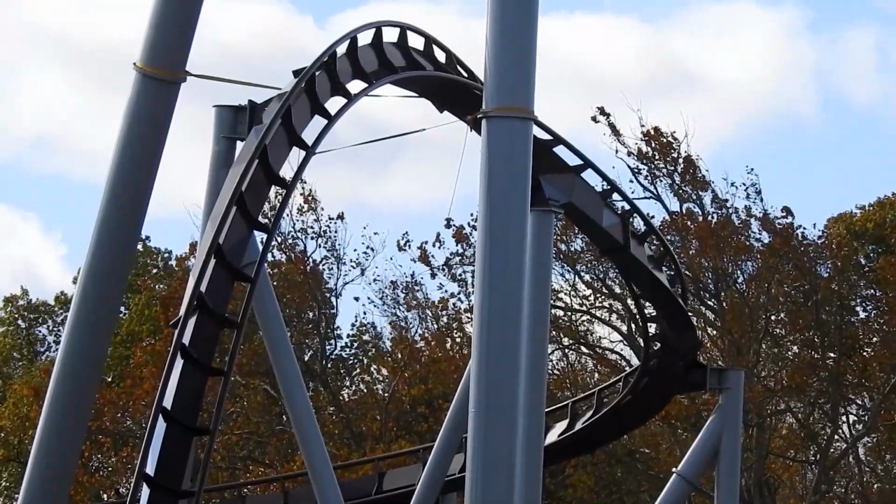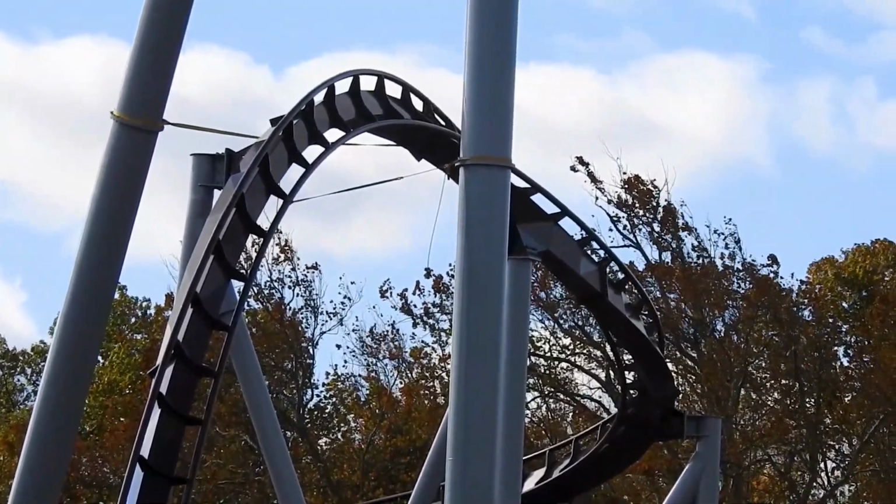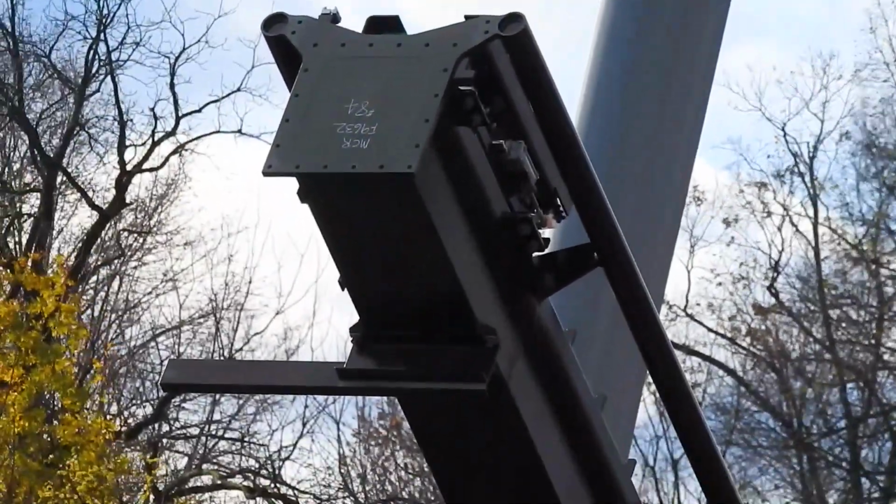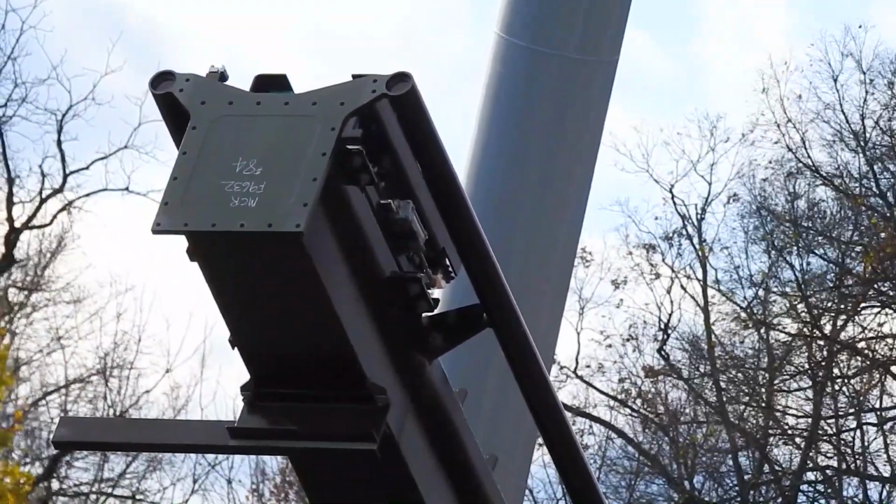That twist out of the helix and into that twisted drop, just gonna be fantastic. I cannot wait for that. Still not happy about that trim break. Hopefully it'll be the only one.